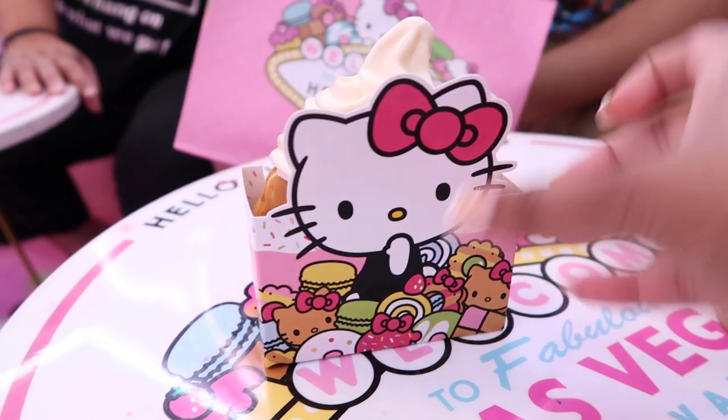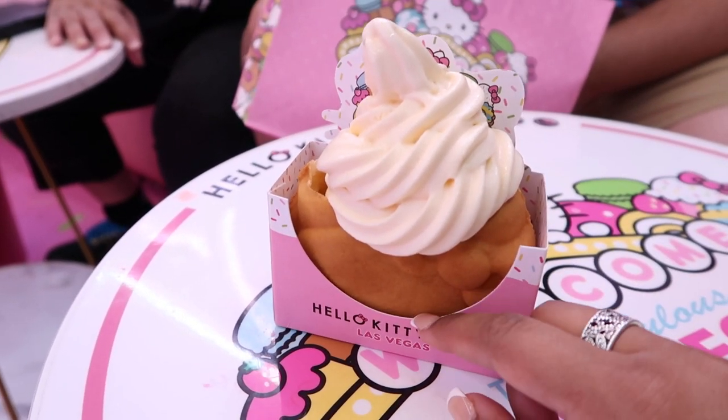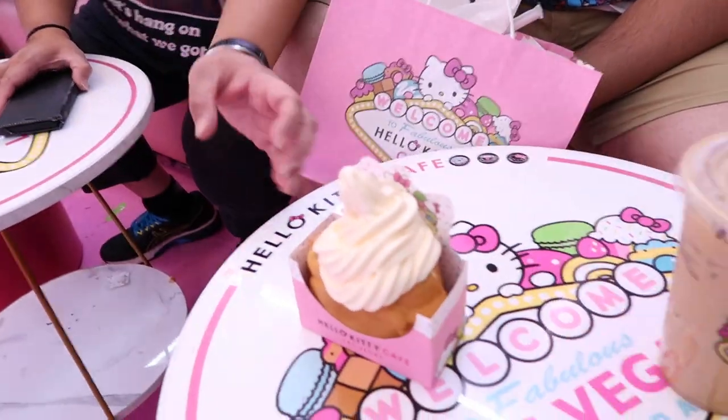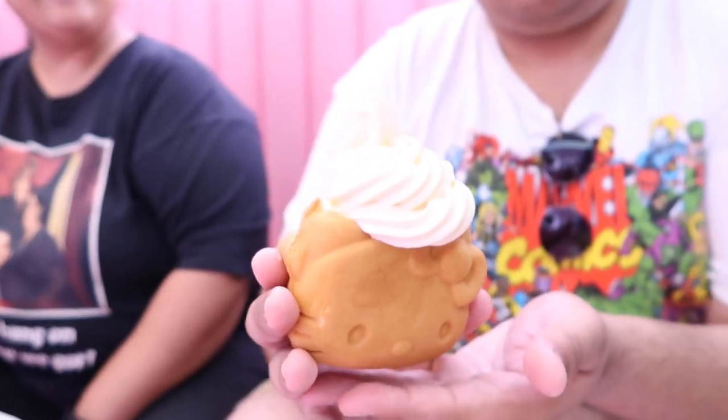The soft serve ice cream, and this is what it looks like. It's vanilla soft serve in a Hello Kitty cone. It looks so cool, and it comes in this box, which is very cute. So that's what the cone looks like. Very cute. So cute. Enjoy.